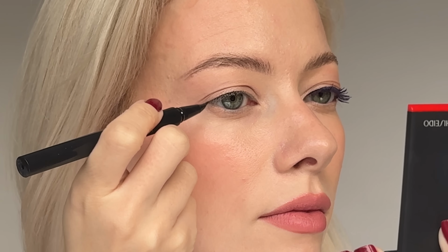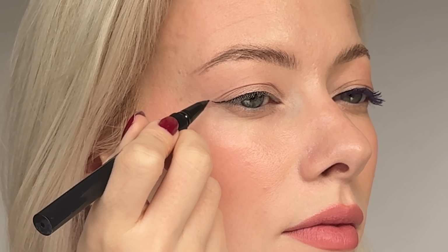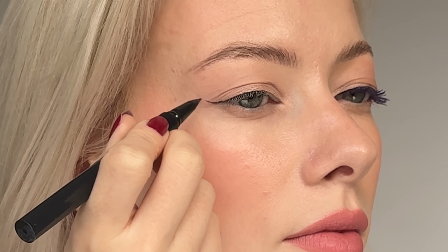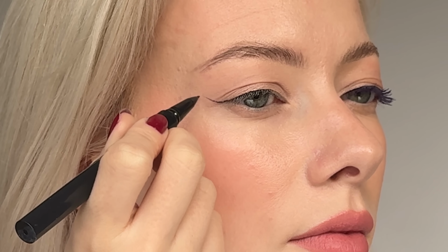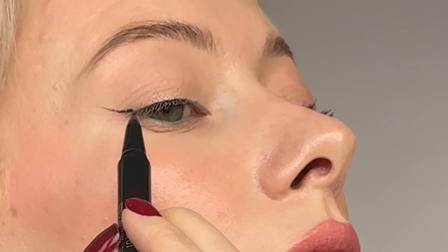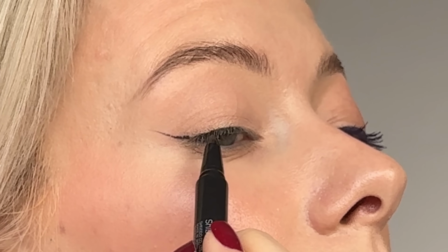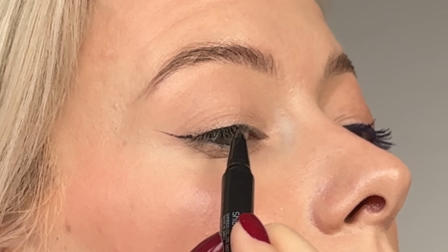Draw a line as if you are following a lower lash line, just under the crease or crossing it. Hold your breath for precision. Rest your pinky finger on your cheekbone to stabilize your hand. Tilt your chin up and connect the line to your upper lash line, filling in any gaps. This creates the first type of eyeliner, small and very, very thin.